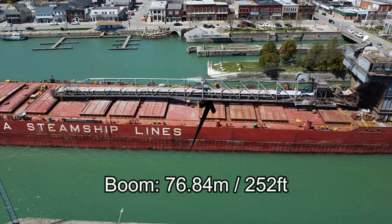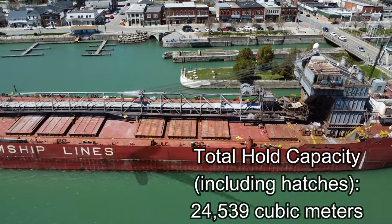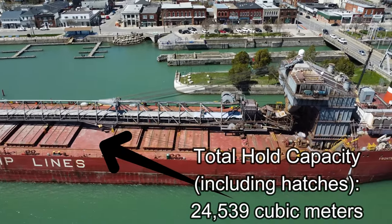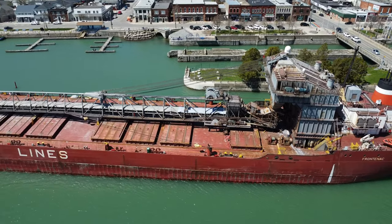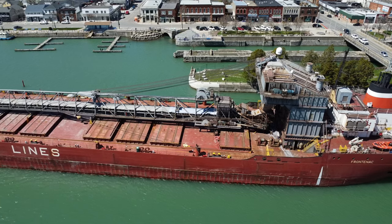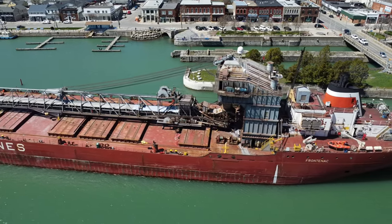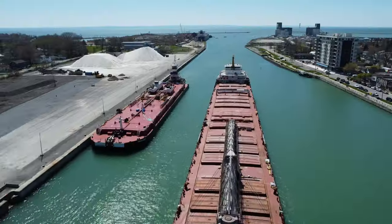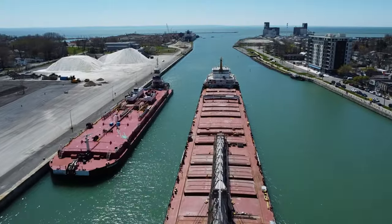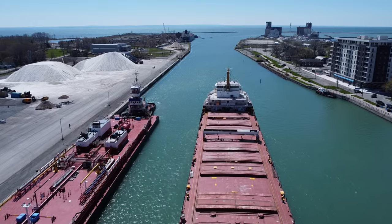The length of her boom is 76.84 meters, 252 feet, and the overall total hold capacity is 24,539 cubic meters. MV Frontenac is wholly owned and operated by CSL. It's noted that the Frontenac aided in the search of the missing steamer Edmund Fitzgerald after the latter sank in Lake Superior back in November 1975.